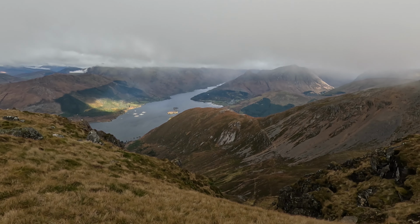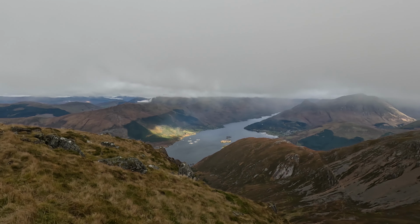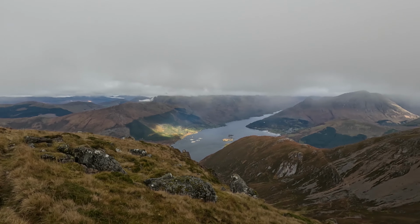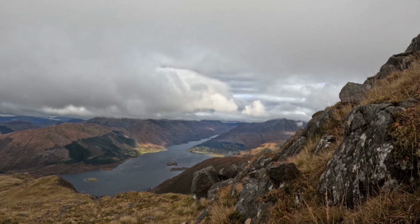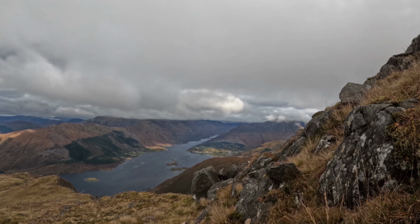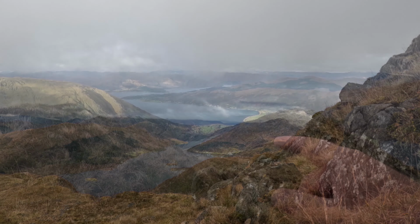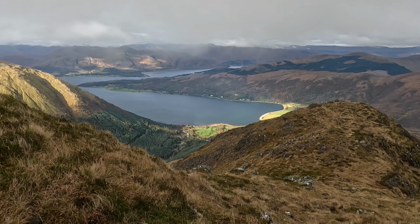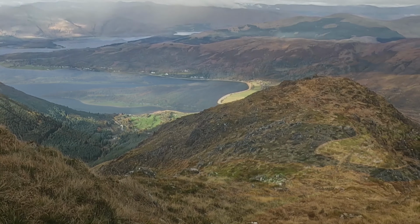A nice view down to Ballachulish there and the Pap of Glencoe there. We're on the spur opposite the normal ascent route. You can just see the Dragon's Tooth golf course down there with the sun on it, eh? Nice one. We're going that way, down to the left.